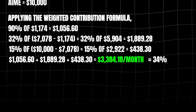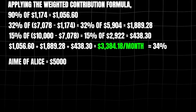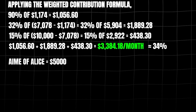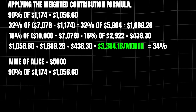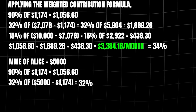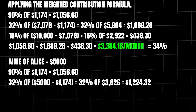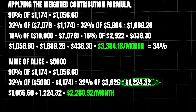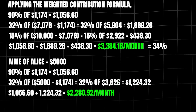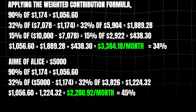Now compare that to our example earlier of Alice, who had $5,000 as AIME, and her numbers look somewhat like this: 90% of $1,174, which is $1,056, and 32% of $3,826, or $1,224. Her total monthly benefit at retirement is $1,056 plus $1,224, which is $2,280 per month, or roughly 45%. So hope this helps you understand how AIME math works.